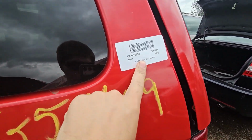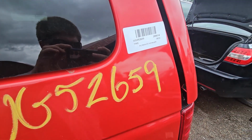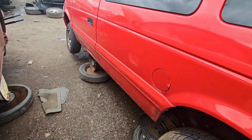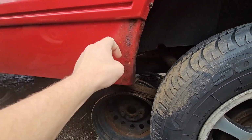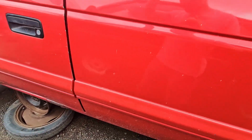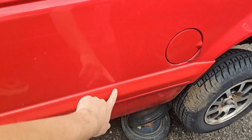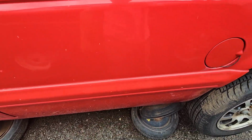But we've got a 1995 Plymouth Voyager. It is red, and the wind is really bad actually right now. But it's got a little bit of rust in it, but not too bad to be honest with you for a 95. It had some accented trim, but it looks like the whole van's been repainted, as you can see, and they painted over everything.